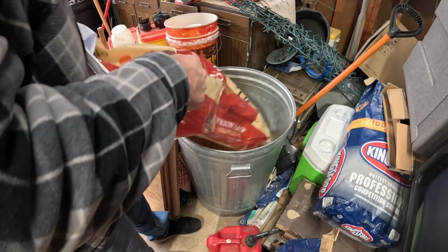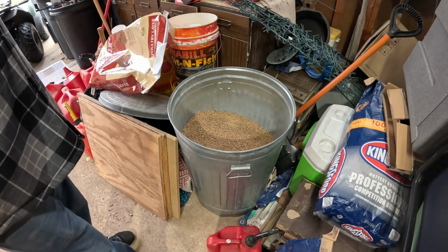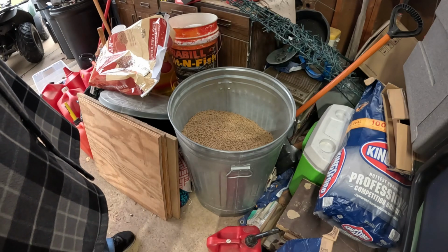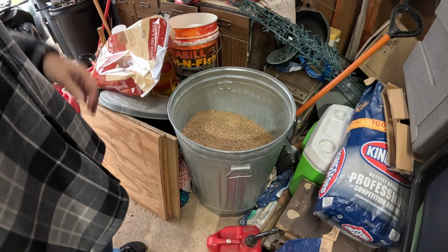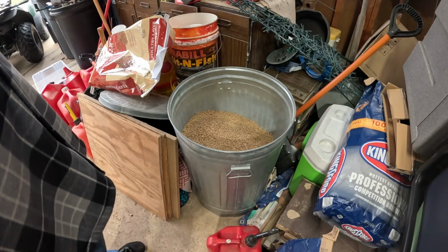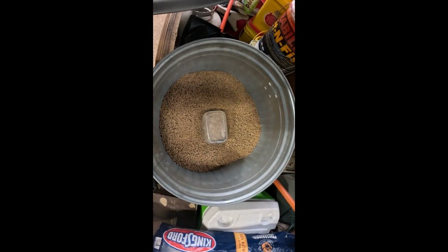I only got 2 bags because in the next couple of weeks is Black Friday, and a lot of times Fleet Farm has deals going on, so then that's when I usually load up. So we'll see. Otherwise, you know, that should work out for now.